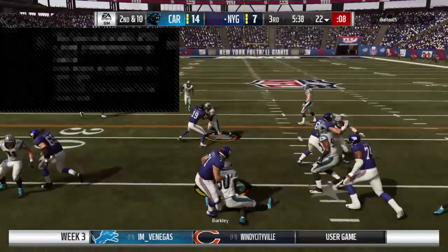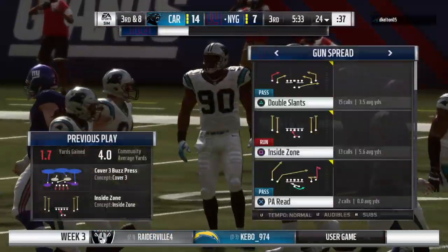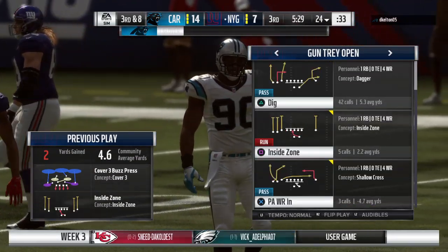They'll run it now out of the gun. And a short gain there as he'll get it up only to about the 24. He only got a couple on that one, so not a ton of help. They'll have a 3rd and 8 forthcoming.